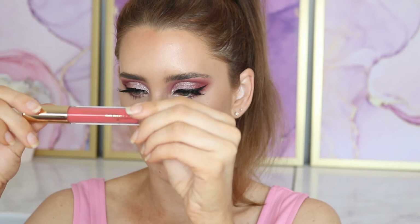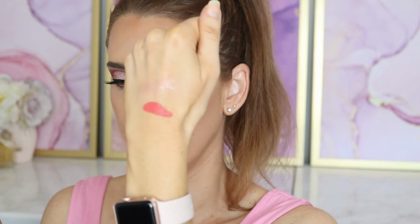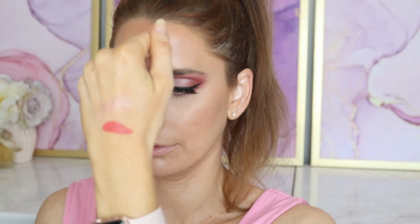So I really don't think the color that I got is going to suit them. So I got the shade Barcelona, which is like this, I would say it's more peachy. Now I've never tried any of their lip products. Yeah, it's more of an, well, it might go alright.